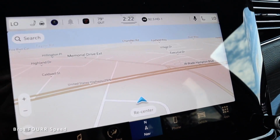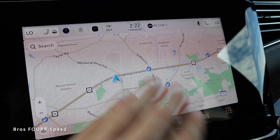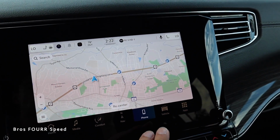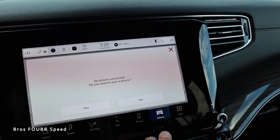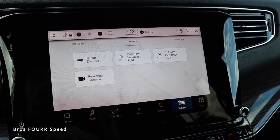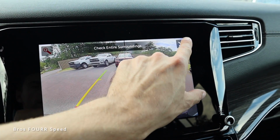We have your HD screen right here with pinch to zoom, very easy to configure everything. And then we also have your phone integration you can tap to go into that menu. And then over on the right, we have your vehicle. If you go into here, you can see some of your headrests. You can automatically fold them, automatically go to your rear view backup camera.